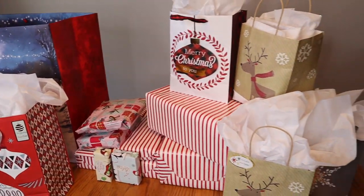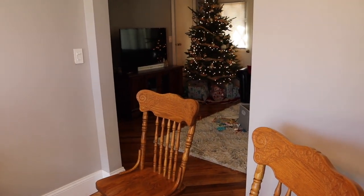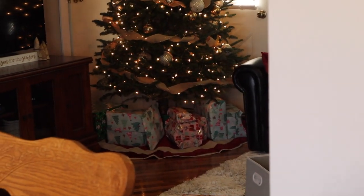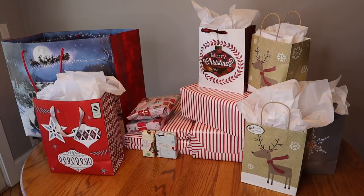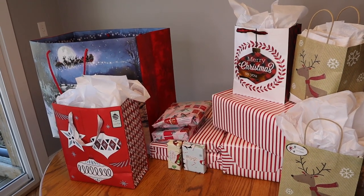So I'm so relieved to have all of my presents wrapped. This isn't all of them. I also have some under the tree. Don't mind the mess out here, but I have a bunch of presents under the tree and I have some in the other room still. Now it feels extremely real that Christmas is a couple days away and I'm so excited.